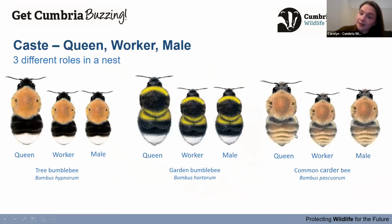We'll also be talking quite a bit about caste, which hopefully rings a bell. Essentially, there's 3 castes in a social bumblebee nest, and castes refer to the 3 different roles that bumblebees can play in that social structure. So we have the queens. These are the largest, the reproductive females of the social bumblebee nest. Then we have the workers, which are basically the sterile females, and their job is to work, and they're often miniature versions of the queen. And then we have males who come last, and they don't really participate too much in the nest. They're kicked out as soon as they're big enough, and their only aim in life is to mate, and they don't live very long. They only have a couple of weeks.